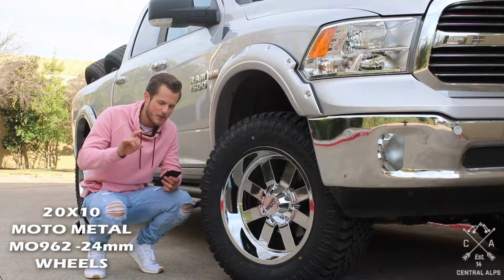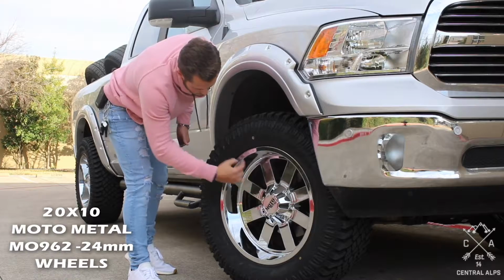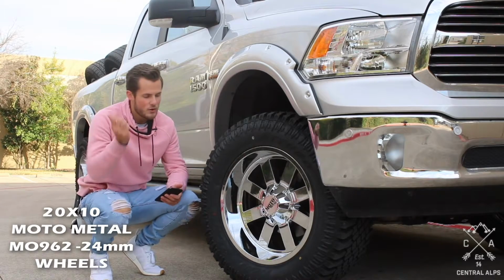4 finishes: gloss black and milled, PVD center with a gloss black, which means it's got the chrome spokes with a gloss black lip, and then a satin gray and milled, which is like a flat black. It's a little gray though, and then you have your chrome finish.